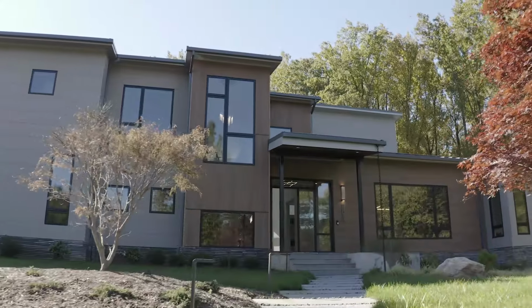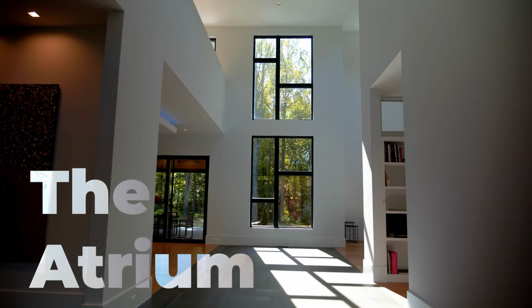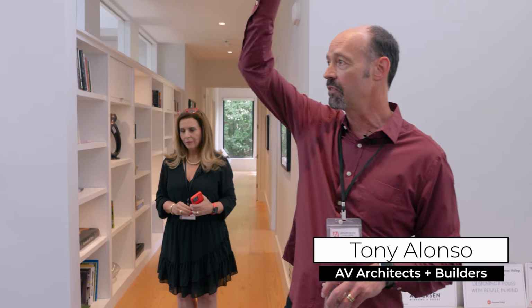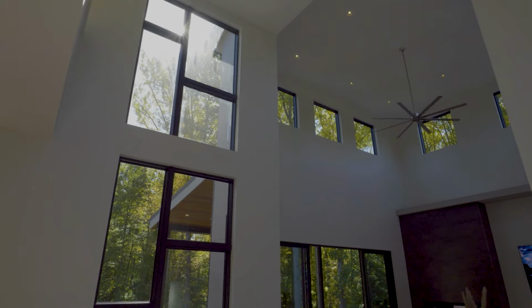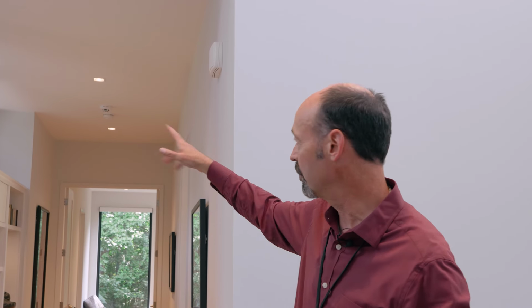As you enter, you see straight through the home. We call this space here the Atrium. So the idea is see straight through the house. The back of the house is all south facing. So we just missed it about 2 hours ago, but the sun comes straight through this atrium. Always a lot of natural light, changing patterns throughout the day with these high windows.